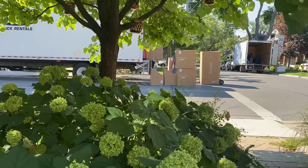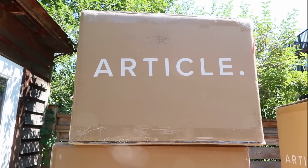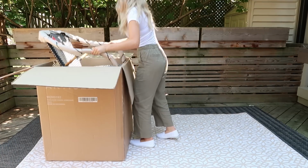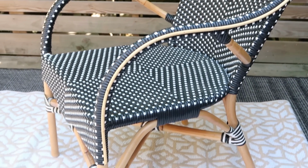In my case, it got delivered to the backyard. They're actually offering contactless delivery, so everything just got put back there so that I could set it up myself. So for this dining area, I chose to do 2 of these black toolless chairs. I think these are so cute. They look like you're on a patio on vacation, so they're perfect for this space.